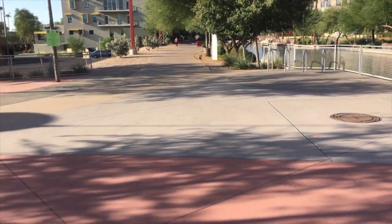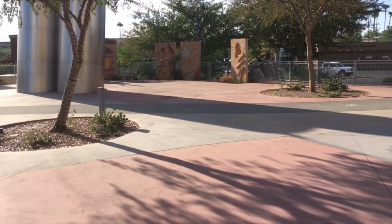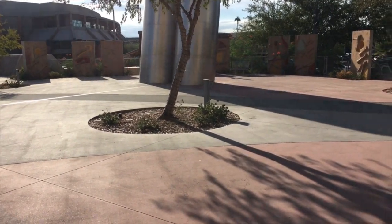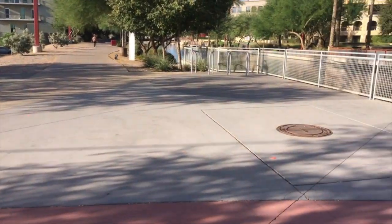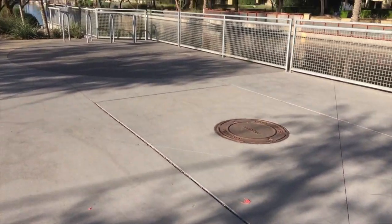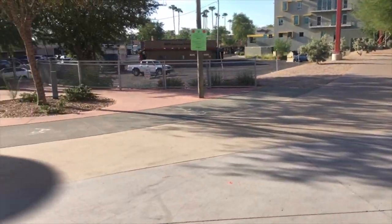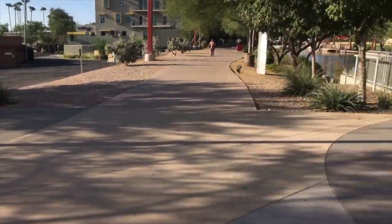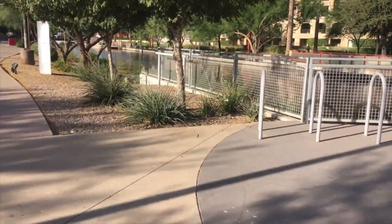Now, there's stuff in both directions. So this is the point where you go, which way am I going to go? I'm going to take us back the way we came. But walking down Scottsdale Road there's some things. And we may make it that way eventually. We'll see.